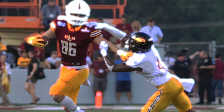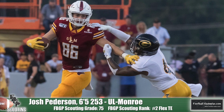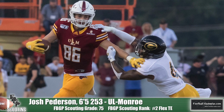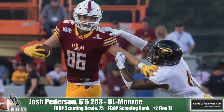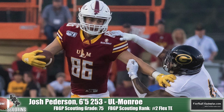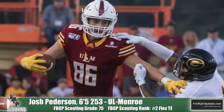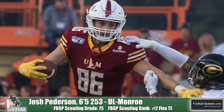He's a day one red zone option for any team that's looking for an above the rim player in their passing game. Keep an eye out for Josh Pederson from UL Monroe. He's a savvy route runner that's very comfortable out there on the perimeter, showing the ability to accelerate into his stem, snap out of his break, and accelerate to the football. Now, he can play above the rim or even down in the basement. He's the type of tight end option that definitely helps out your quarterback. And oh, by the way, yes, he is Doug Pederson's son, but he's a very good prospect in his own right.